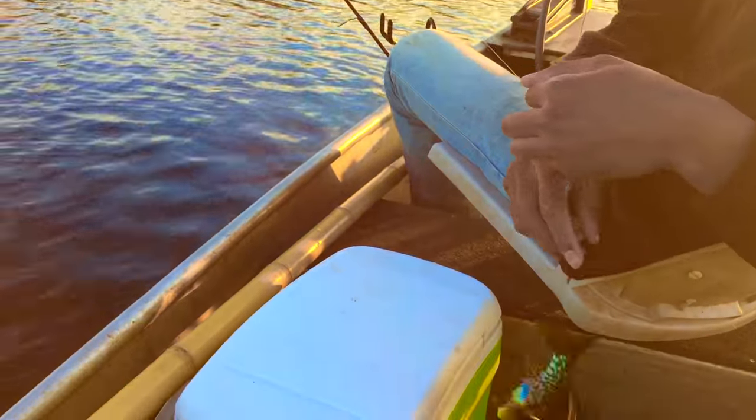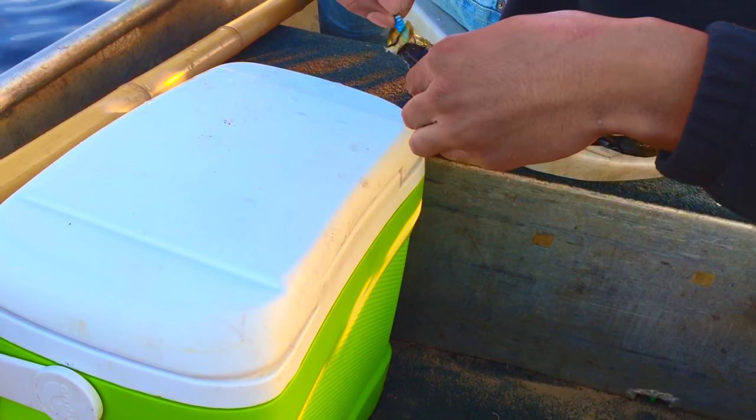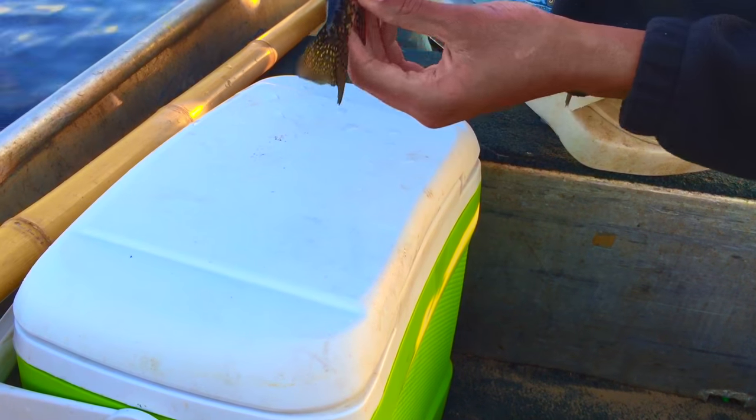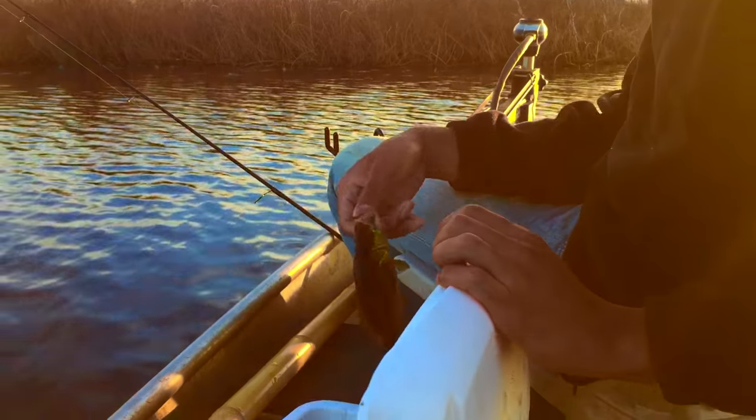These fish back here are actually darker too, since they're not living in this deep water. See how much darker that fish is? Good eating size.